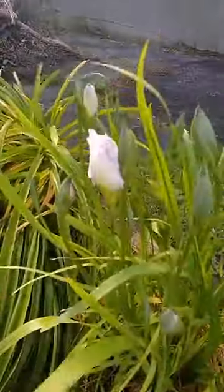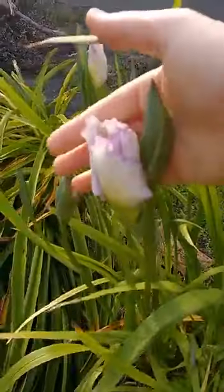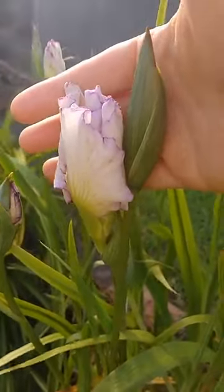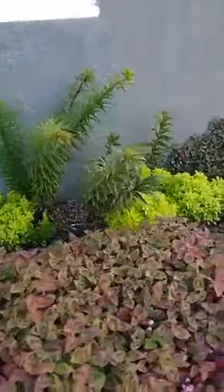See that iris that I thought I'd lost? Isn't it beautiful? Focus. There you go. It's just glorious. It's still not open, but it's lovely. Now we're going around the side of the house, and you can see the big Lilium regale is gearing up.